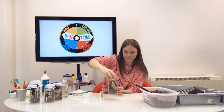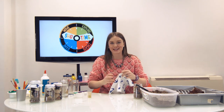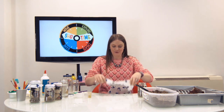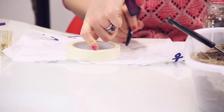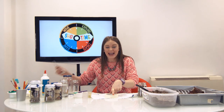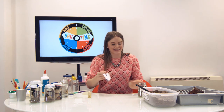Once it is full, you're gonna take your material and I'm gonna cut a nice big circle to make my lid. So lay your material down. Take some sellotape or masking tape, and you're gonna draw a big circle on the material like this. So draw around the masking tape to make your circle, and then get an adult to help you and cut out the circle. So cut out the circle, and you should have one that looks like this.